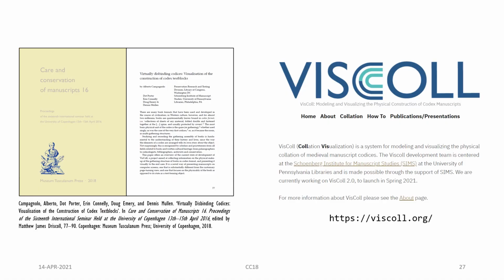At CC16, 5 years ago, I presented a work towards a new model to describe and annotate gathering structures of books in codex format, VSCOL. Since then, VSCOL has progressed significantly, with version 2.0 complete with a new and completely revamped visual interface, which we call VC Editor, an interface which is based on this codex, a tool developed by the University of Toronto libraries under the leadership of Alex Gillespie.